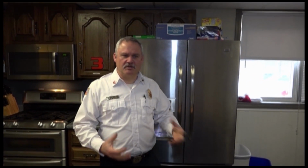The eating area will be separate from the cooking area, so we can cook our meals. When we have big disasters, whether it's another ice storm or something that requires us to bring in additional personnel, we need to feed them all. If we're really busy, we'd use that facility to cook meals for the whole department and any of the guys that are working, so we can cycle them through and get them fed.